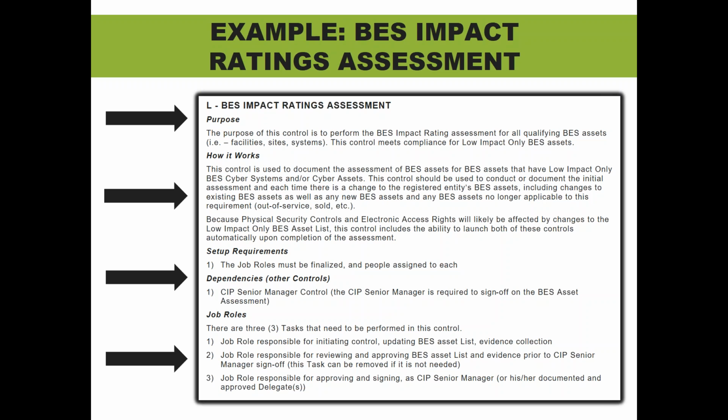At that point, once we've done the work, we still have to have a review and approval step. So we're going to have another job role that's actually responsible for reviewing and approving what the first person did. And then in this particular case, there's a third role because we need to have the SIP senior manager sign off. Now, obviously that could be condensed to two roles if the SIP senior manager is going to actually do the review and approval, but a lot of times the SIP senior manager will want some other subject matter expert to actually do that review and approval before they go ahead and review it for their approval.